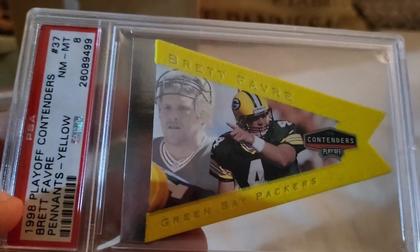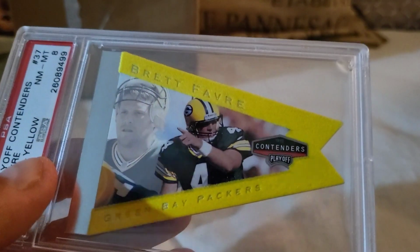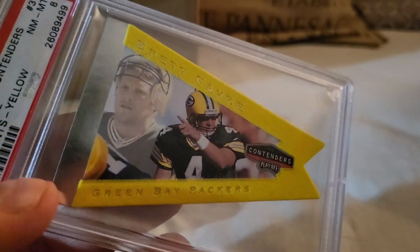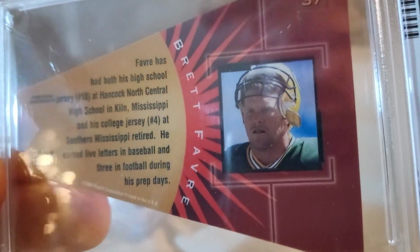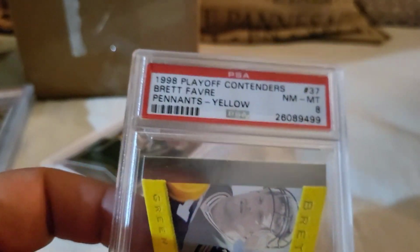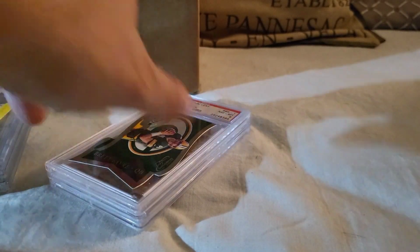So nice looking card. Again, it's an 8. But these are tough cards to grade. They have felt on them and they're die cut and they fit weird in the pack and there's some foil on them and just almost impossible to get in mint. Certainly gem mint is tough. Great looking card. And then of course it's a 90s insert, 1998 Contenders, so great solid product there.